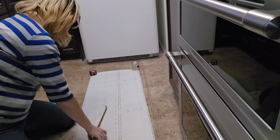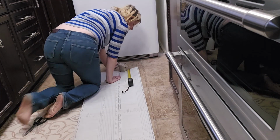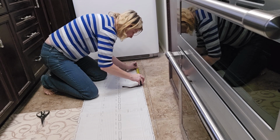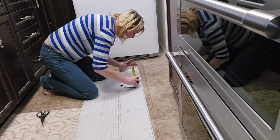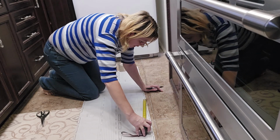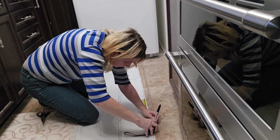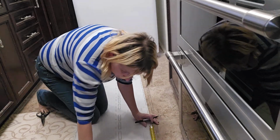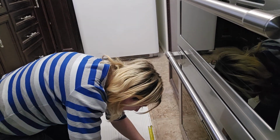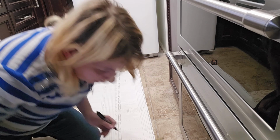Okay. So I've got my ruler, and I'm just going to start at the top here. Make a little tick where the 12.5 would be, all the way down. I already did the one side, but now I'm doing the second side so I've got a line, so I can cut from one line to the other. Just one more. There.